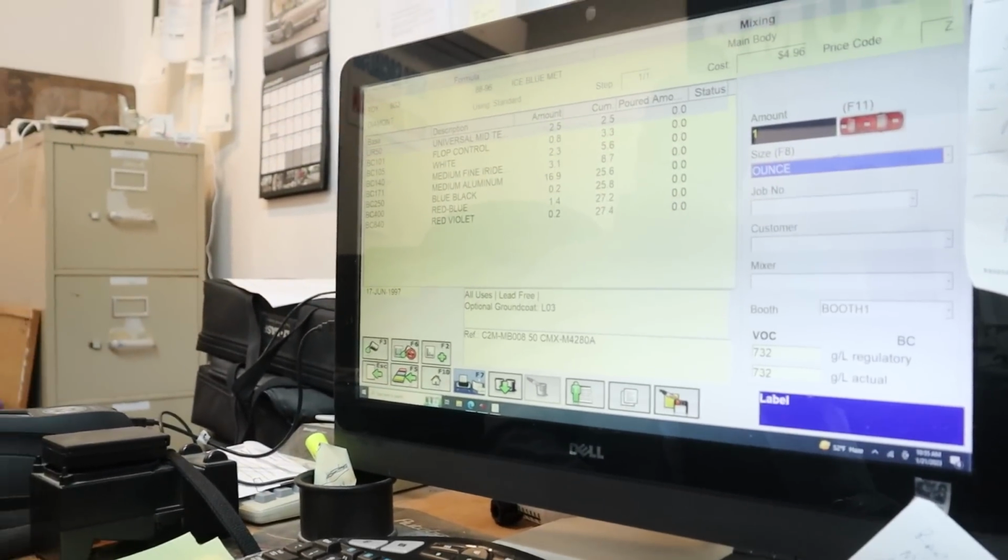Interesting. So that's not part of the clear coat. That's actually part of the paint itself, or is this a single stage? No, this is base coat, clear coat. Yeah, it's part of the base.